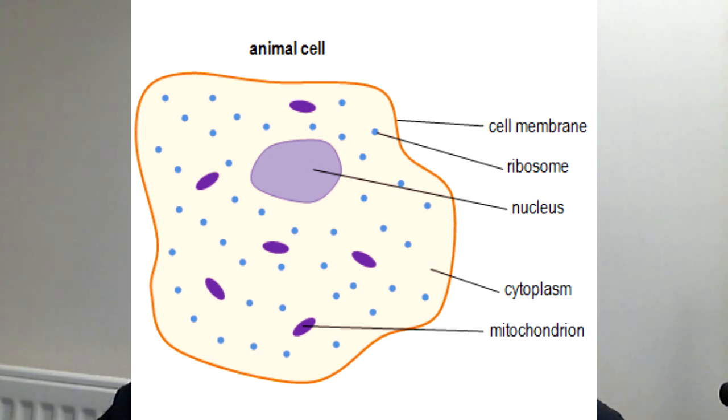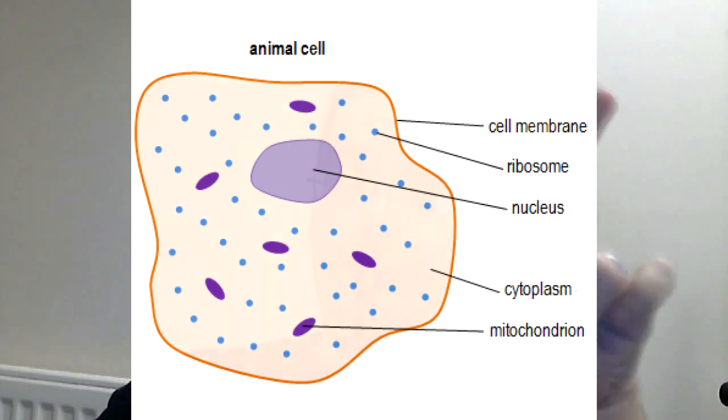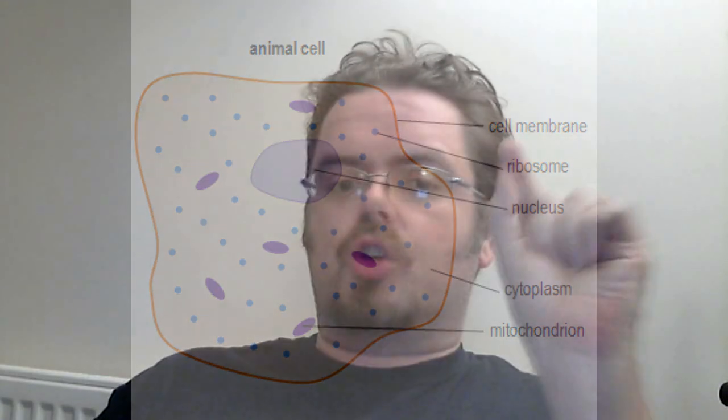So just running down the function, shall we? Now, just like the prokaryotes, the cell membrane, notice there's no cell wall on this one, controls what enters and leaves the cell. That's all it does. No protection. I mean, you could probably argue that it holds the cytoplasm in, but that's kind of reaching a little bit.